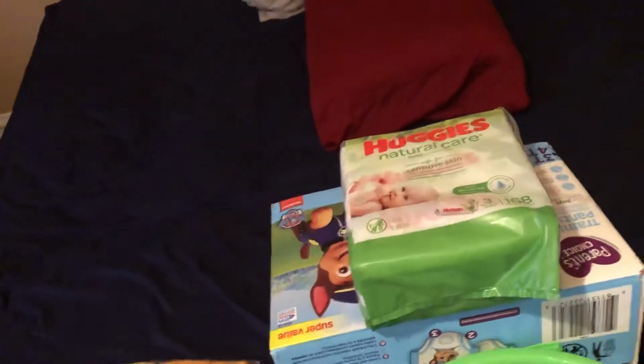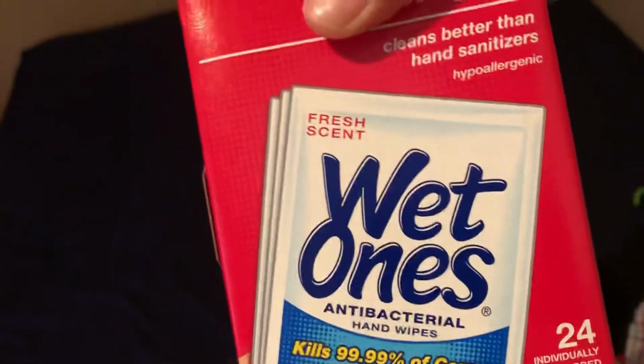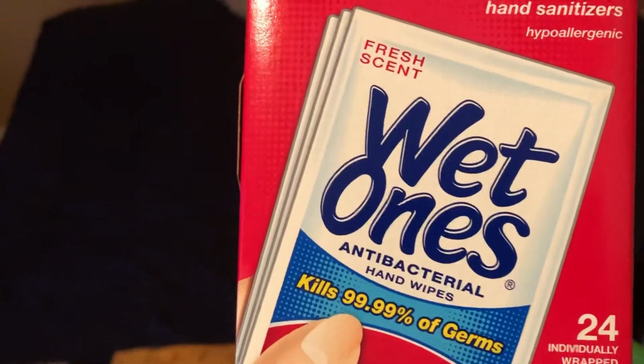I am taking Benadryl. This is the Walmart brand of Benadryl. I am taking Tylenol. I've also got an individual pack of Wet Ones just to keep in his book bag in case his hands need to be wiped down or anything needs to be wiped down.